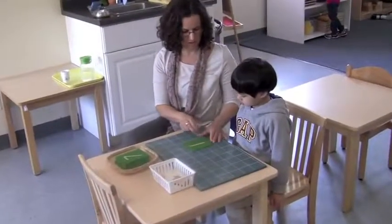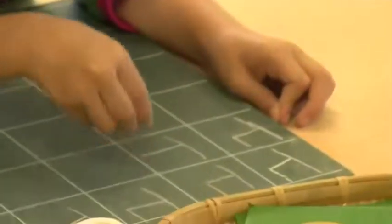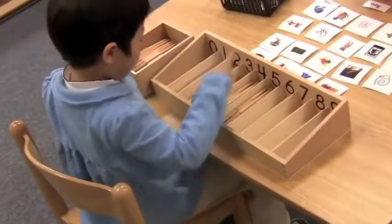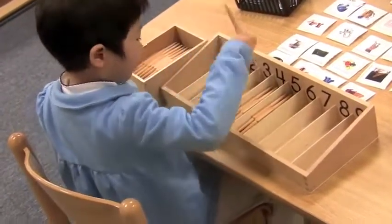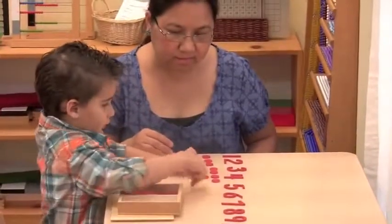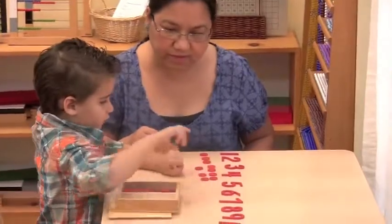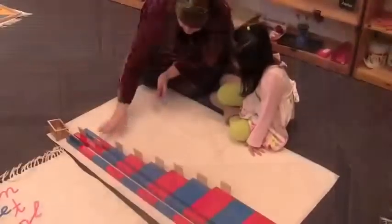The number rods merely add color segments to the familiar material, and students count segments as they order the rods by length. Next, students learn to write numerals using sandpaper numbers similar to the sandpaper letters used in the language era. With the spindle box, children count out quantities of 0 to 9. Numerals and counters also reinforce the connection between numeral and quantity, and indirectly introduce the concept of odd and even.